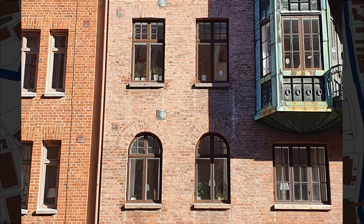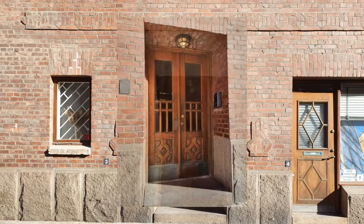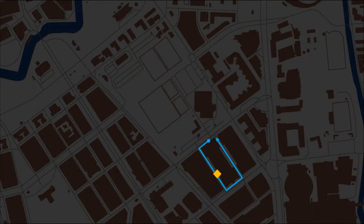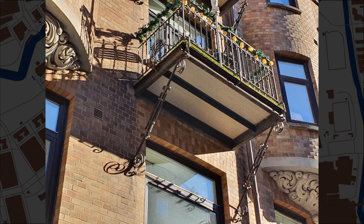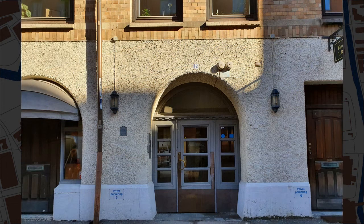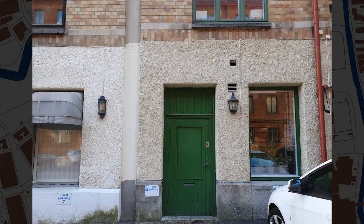The end parts of these blocks were built up first. So, for a couple of decades or more, these middle parts were meadowland between tall brackets. Wadmansgatan number 12. Wow, intricate. Number 14.